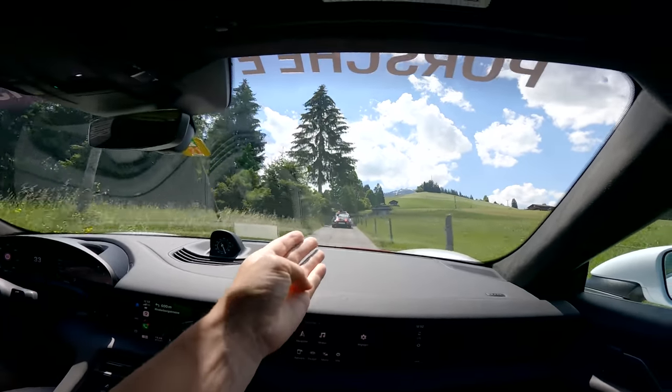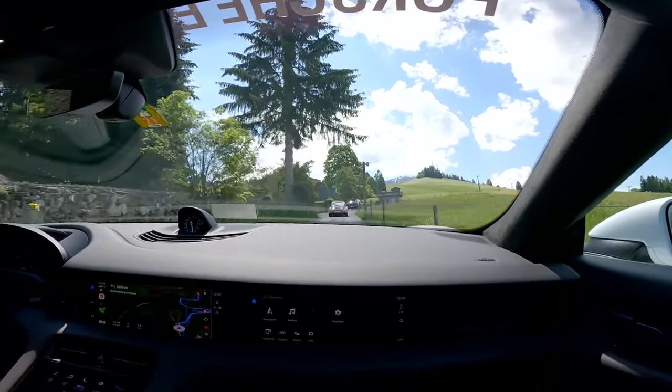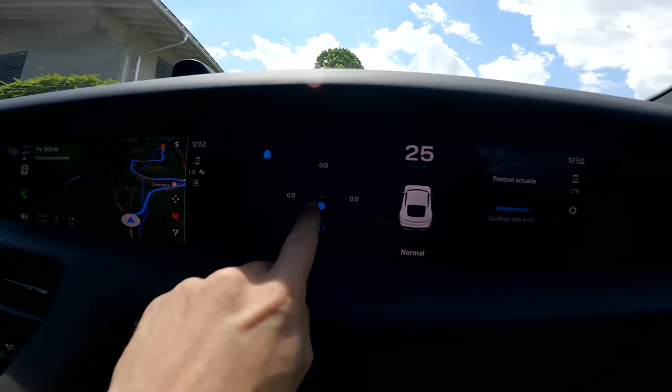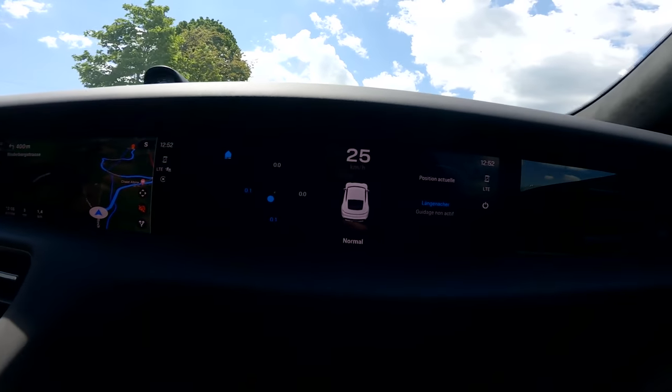And look, we're not driving on motorways only. We're driving on country roads, basically, most of the time. I've been playing around with this little screen in front of me where I can see my G-forces, I can see the speed and loads of other information.